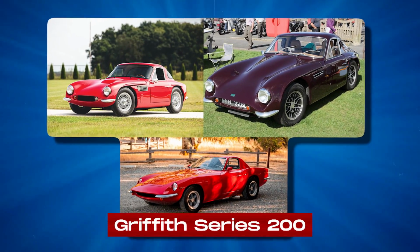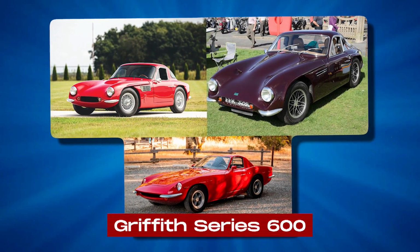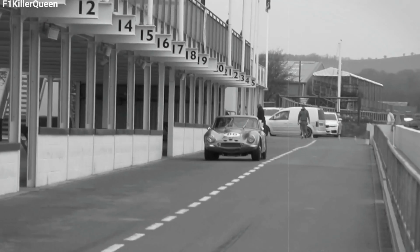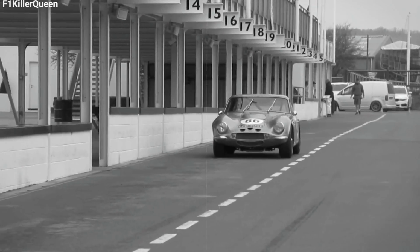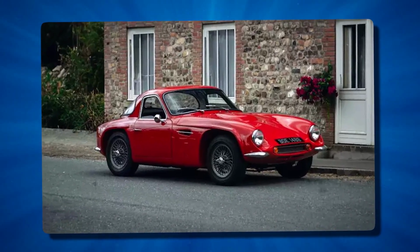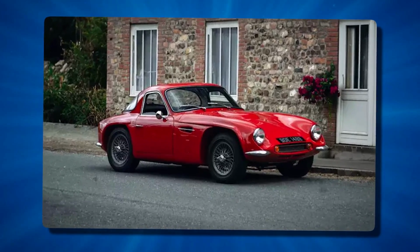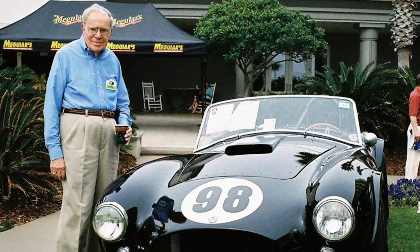The Griffith Series 200 was followed by the Griffith Series 400 and the Griffith Series 600 before the company closed down. Despite the challenges and limited production, the Griffith Series 200 left a lasting impact on the world of sports cars. Its blend of a lightweight body, powerful engine, and compact design set a standard for future sports cars and remains a testament to Jack Griffith's vision and determination.